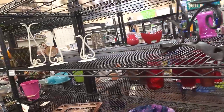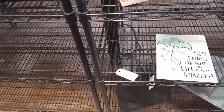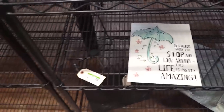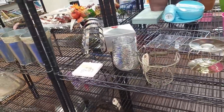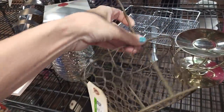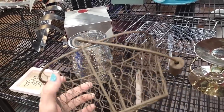It almost looks like they haven't put anything new out today. It's really, really wiped out. Ooh, I like that, because when you stop and look around, this life is pretty amazing. That is true. We have so much around us that is amazing. I like that. One of my little project pieces. Oh, that's happening. That's happening. I'm working on my project this weekend.